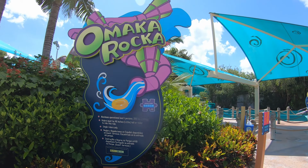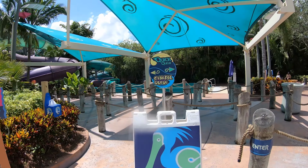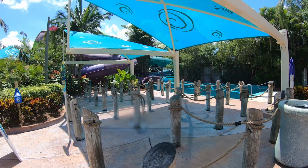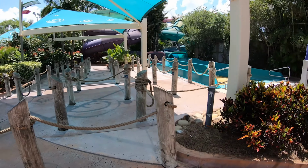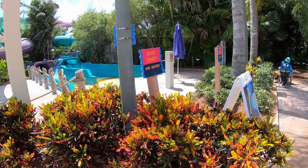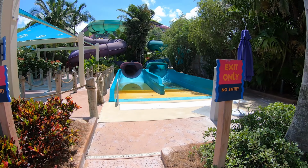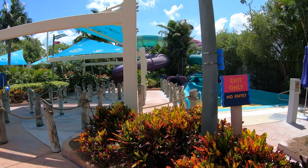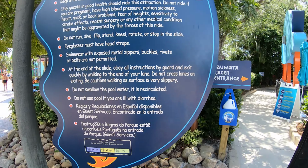So unfortunately here on Makaraka, the single tube funnel slide and the tri-funnel slide is closed for today. I do really like this slide and I feel bad for Itai because this is a fun slide. In fact, when I came to Aquatica, this is the first slide I did. Obviously you can tell it's empty. But overall it's a great slide, but unfortunately it is closed for the day.